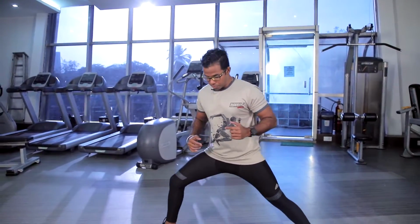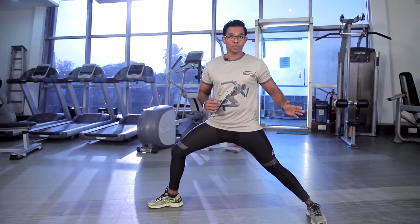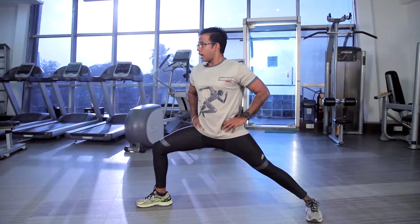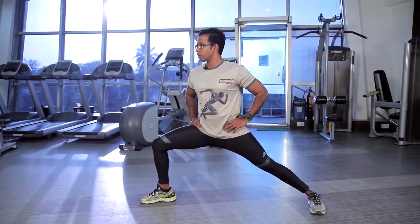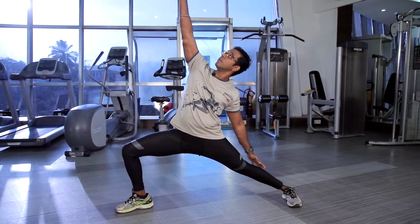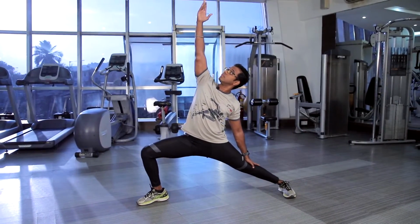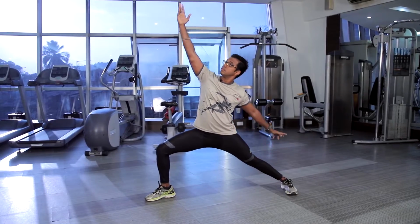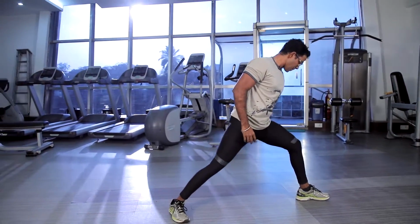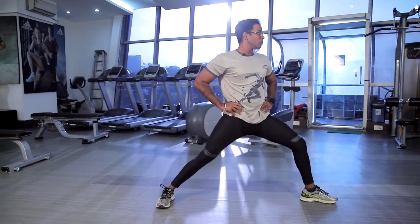The next stretch is the warrior pose. This stretch works your inner and outer thighs, your groin region and your hip flexors. We'll start by taking a lunge position. Make sure you're pointing one foot straight and the other foot at 90 degrees. Make this angle and just start pushing your knee forward. If you are comfortable in this position, you can extend further. I'll show you the other side. First you hold the basic one.